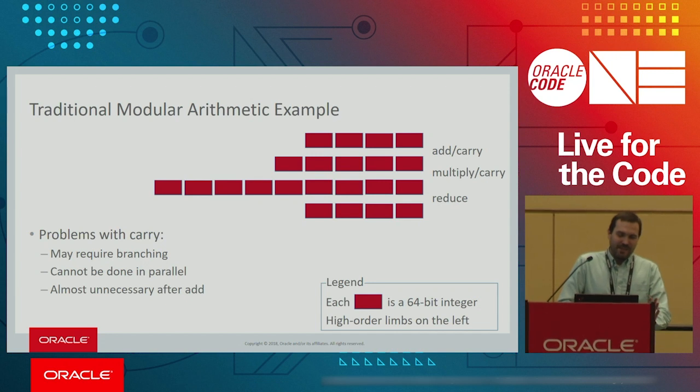The carry, depending on how you do it, may require branching. If you're only going to carry if you actually have something to carry, you can't do it in parallel. You have to start in the low order and work your way up. And after the add, it's almost unnecessary because you just have to carry that one bit. So it's kind of unfortunate that you take this add operation, which could be fast and could actually be done in parallel, and you make it serial, but just because you have to carry.